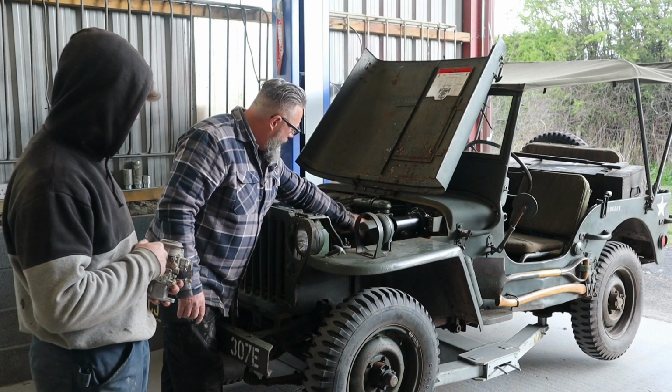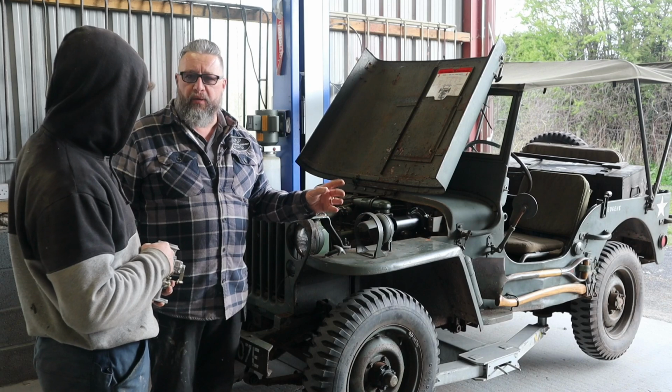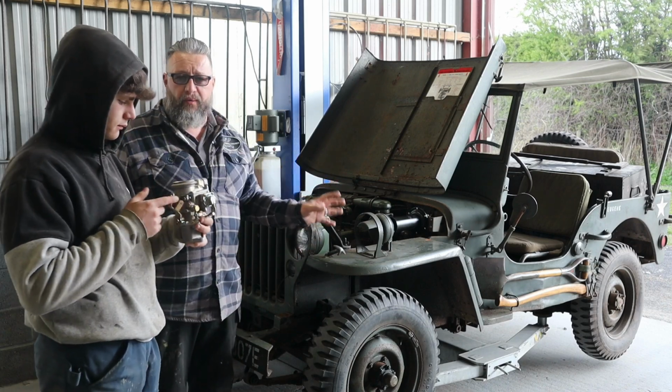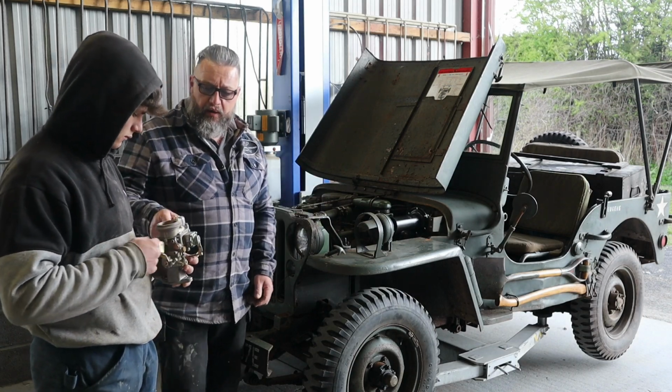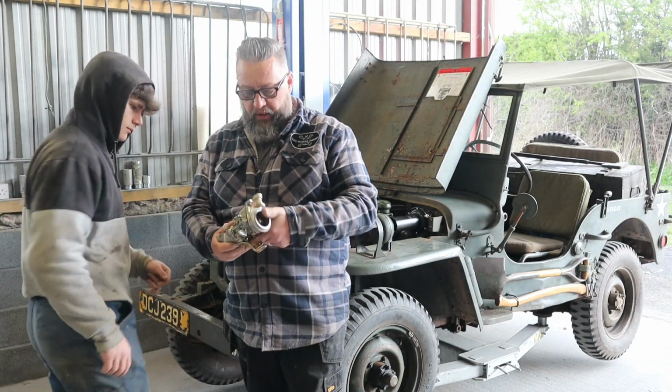Carburetor on it, and it's fine, and it runs really sweet on it, apart from it's got a terrible flat spot, so it needs a bit of a rebuild. I've got all the stuff to do it, but in order to do it, I still want the Jeep running. So here we've got a Solex in it. Yeah, a new Solex carburetor.